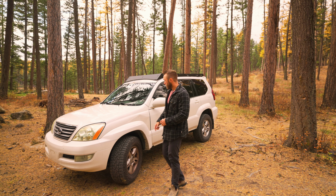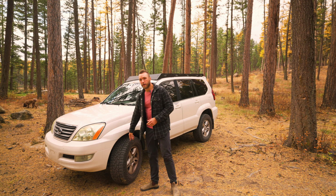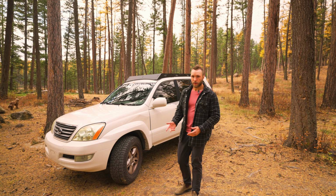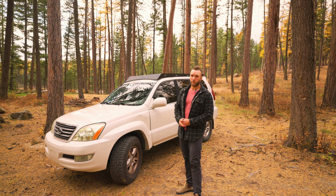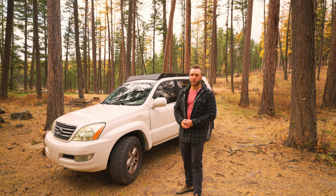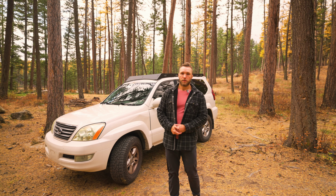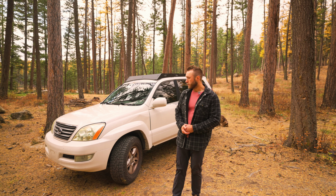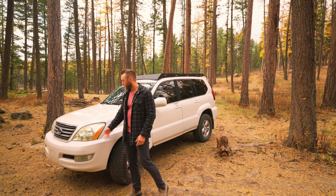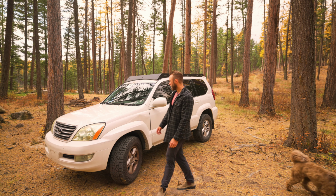Outside of that, we have added new tires just because the tires that were on this originally didn't have much more life in them and weren't going to be suitable for a Montana winter. So we have added the Wild Peak AT4Ws in a 265/70 R17 size. Outside of that, I've just added some LED bulbs in the headlight housing.